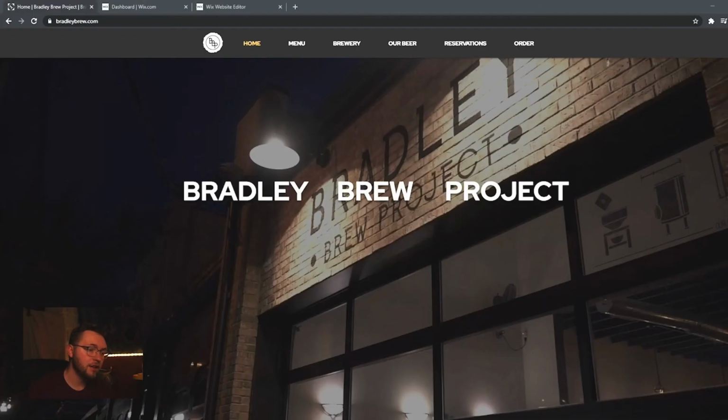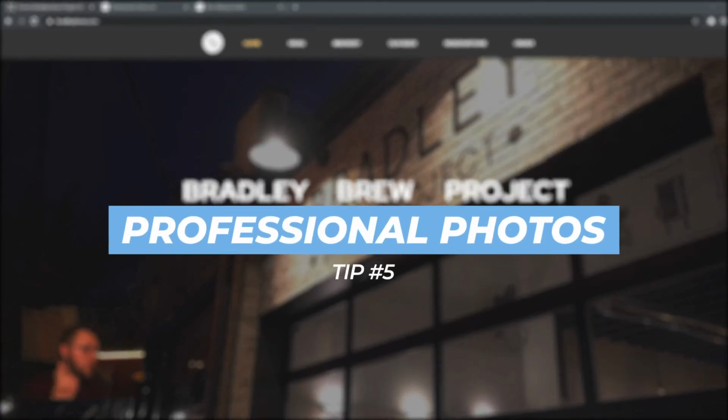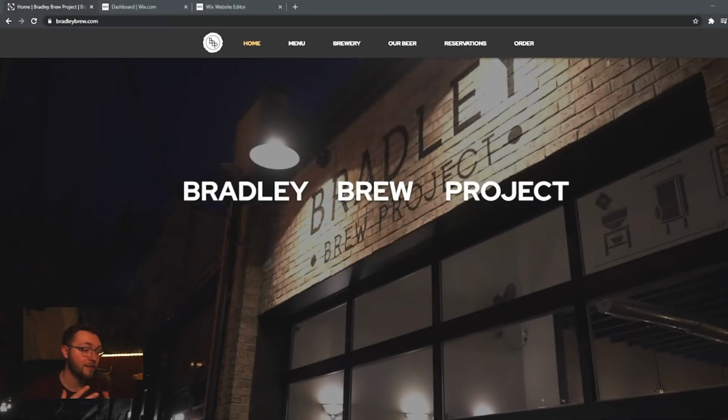And finally, tip number 5 is to use high quality pictures, even professional pictures, when you can. So if you have to hire a photographer to do it, by all means do it, because it'll make your website look super good.